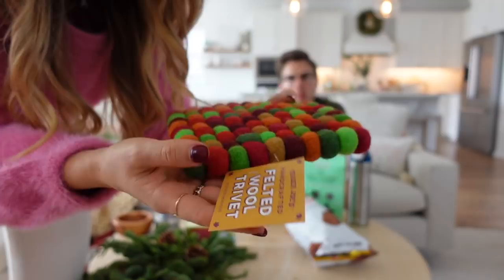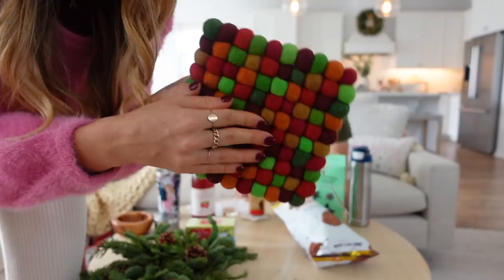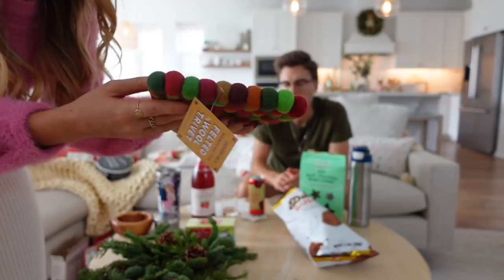I absolutely love it. And the packaging is adorable as well. And then this was a fun find that could make a fun gift, but it's this little wool pom-pom trivet. I think it's so precious and I love the color palette of it. I feel like it could work for the autumn season as well as the Christmas season. Super cute and looks artisan crafted.